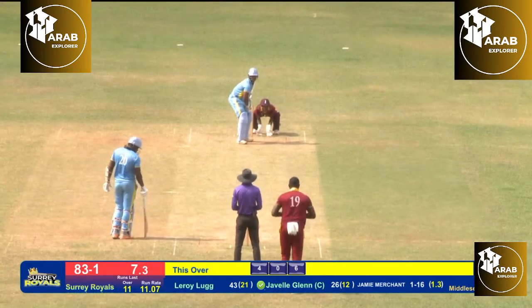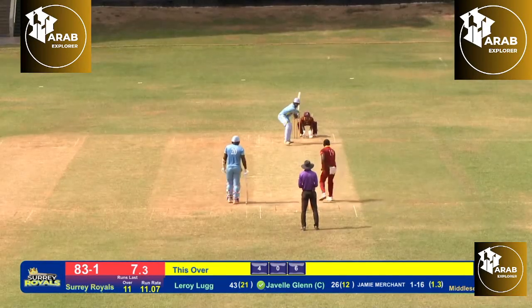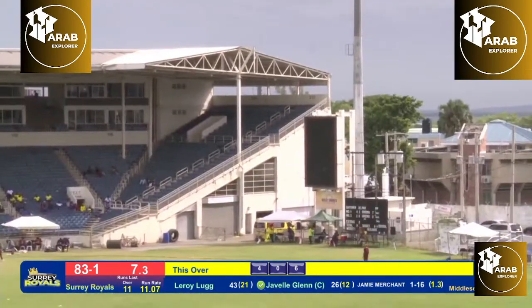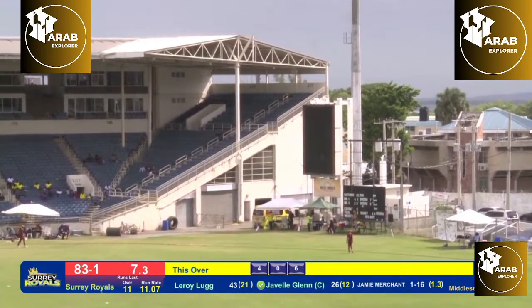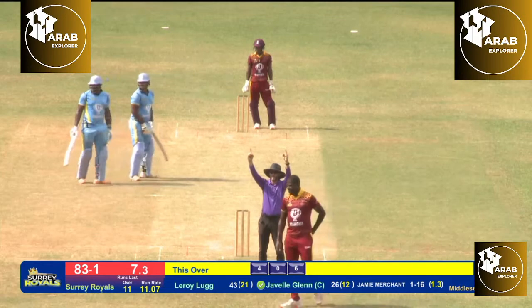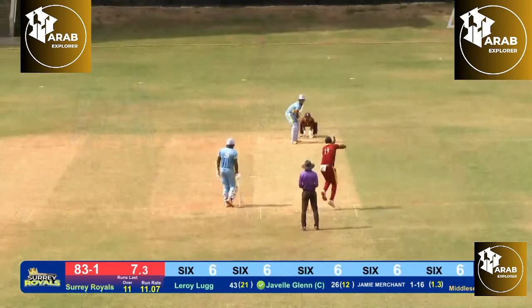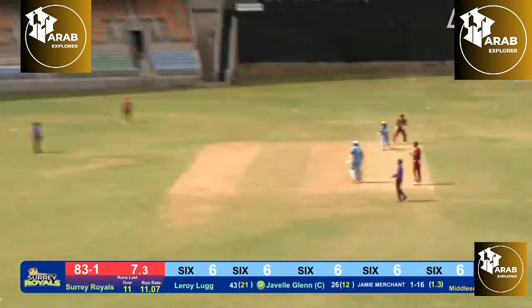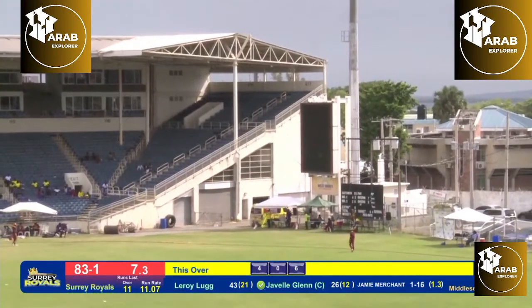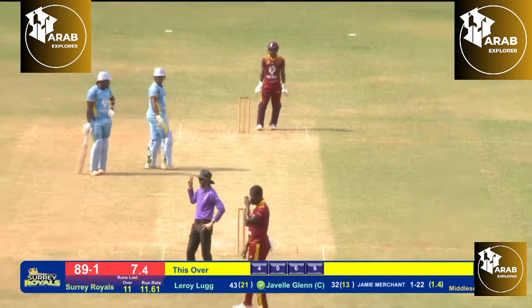Well, I think those Merchant deliveries are a bit too slow. Again, swinging this time on the leg side over the man at long on. It's gone. Superman carried it away. And that's another 6 off the bat of Javel Glenn, the captain, leading from the front. Received the signal from the umpire, Christopher Taylor, and certainly 89 runs on the board. And the Surrey Royals look like they're in the driver's seat. They're searching for 94 runs for victory. It could end right here in the 8th over.